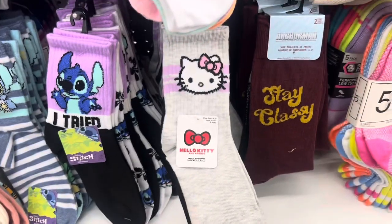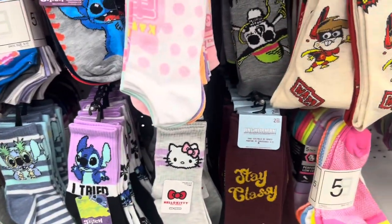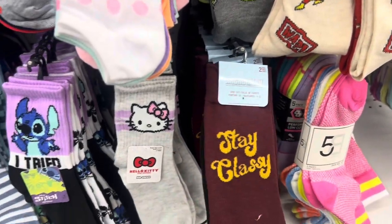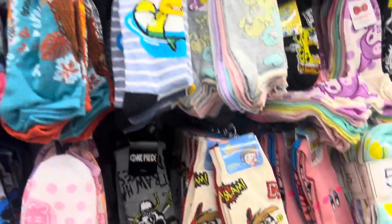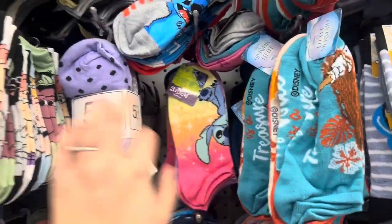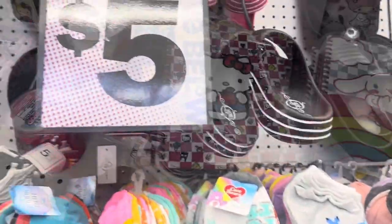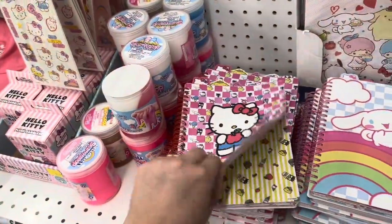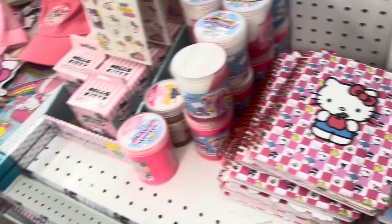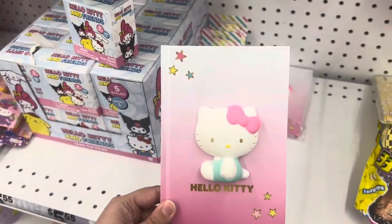Fun Hello Kitty socks, Stitch ones, Garfield. Love their sock selection. Anchorman, Stay Classy from the movie. Some great sock selections here at Five Below. Lots to choose from for $5. How cute are these Hello Kitty notebooks? Very adorable. And another one here, Hello Kitty journal.